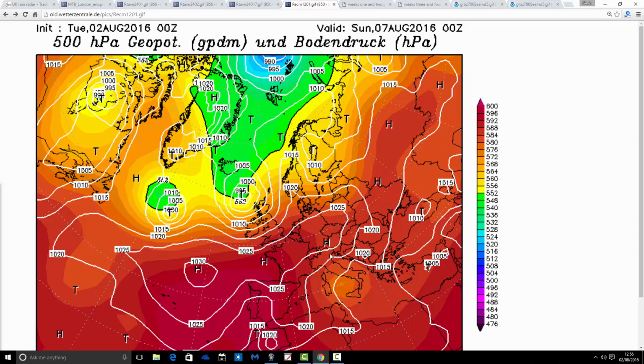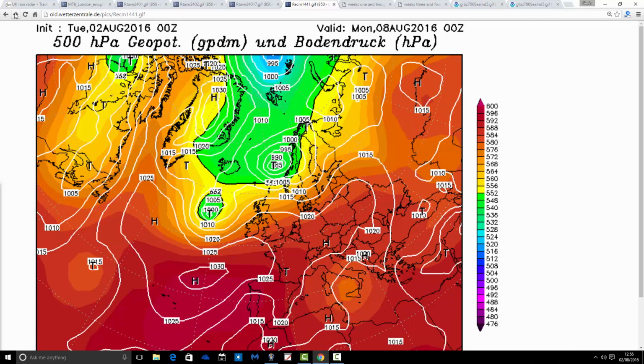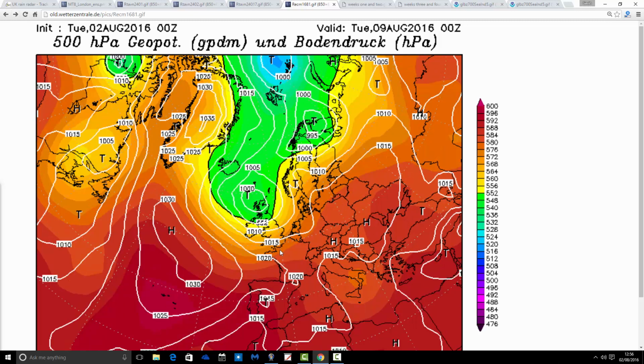England and Wales hangs on to this warm ridge of high pressure. It'll be very warm down in the southeast, wet and windy potentially in the northwest. Through into Monday, that ridge is still just about clinging on. As we get through into Tuesday, low pressure comes in from the Atlantic, brings much cooler air down across the country, probably with a band of quite heavy rain.